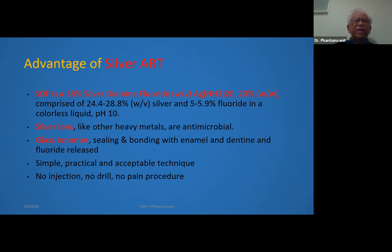This is the effect that we believe with the silver diamine fluoride application, not just on the dentine, caries dentine. They will prevent the plaque formation, and then they will also kill the bacteria at the same time. But at the same time, glass ionomer cement, as you all know, is a sealing and bonding material with the enamel and dentine, and also glass ionomer cement has a fluoride release. So these two together make things a more simple, practical, and acceptable technique, especially for young children and maybe for elderly patients as well.